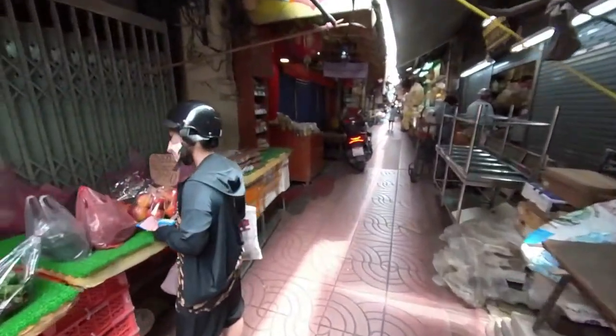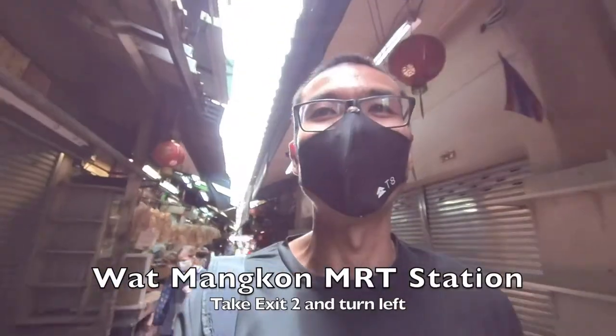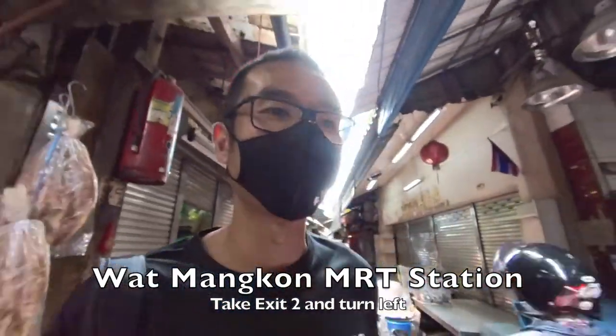So, yeah, let's head back. And yeah, this little street here, this little lane here is actually situated beside the MRT, Wat Mangkon. I also can't remember. Okay, our subtitle, yeah, right below. The name of this MRT station is here.